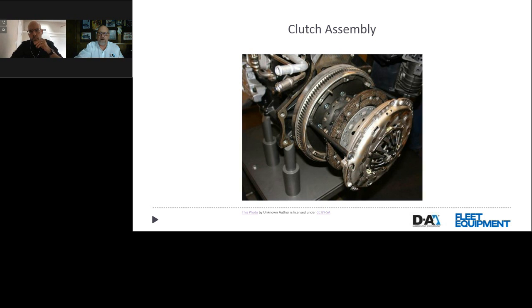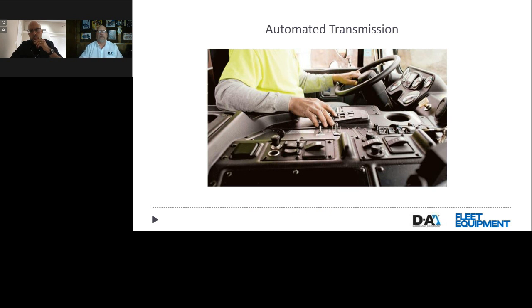Now, as far as automated transmissions go, this is going to look similar. This is an over-the-road truck here. With the automated transmission, you can see the driver typically has a keypad where the numbers show up.